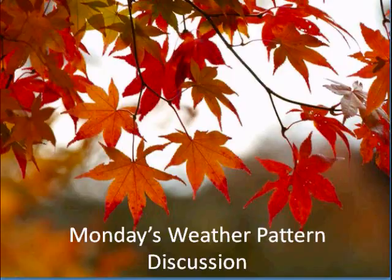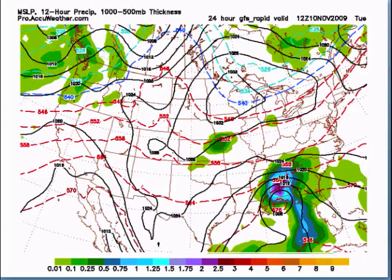Just for your Monday's weather pattern discussion, I talked about early this past weekend that I would be doing one of these today, and that is what I am doing right now. So we're going to go real quickly into the map here and just show you what's going on currently, the next 24, 48 hours, and then go out and pick a 100+ hour frame here and just talk about it. So what you're first looking at here is 24 hours.